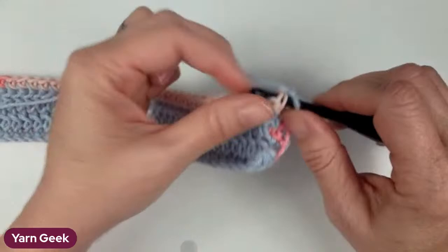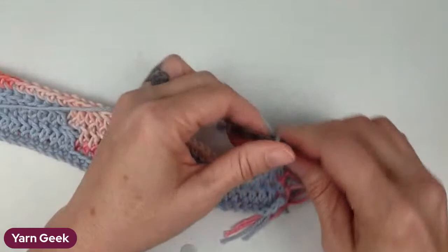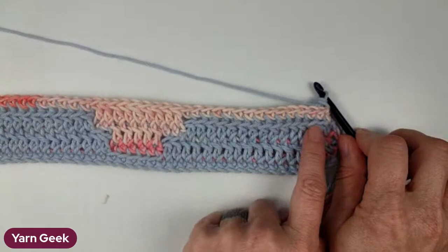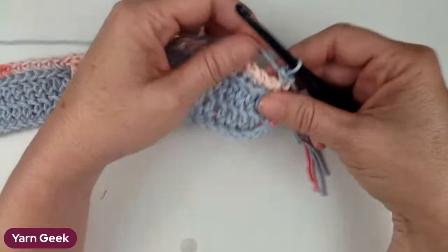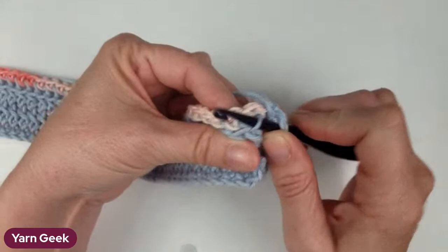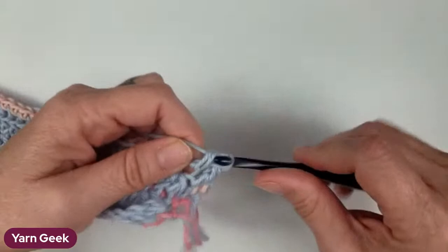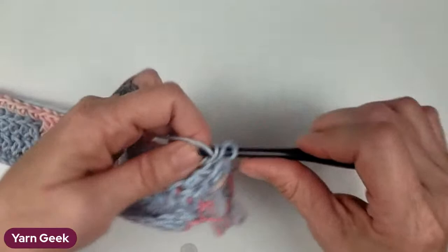Okay, get that first single crochet in. And then this one is going to be 12 double crochets in the front loop. So, whoops, let me make sure that we're in the right place. So start crocheting across in those front loops again with color A, 12 double crochets into the front loop.